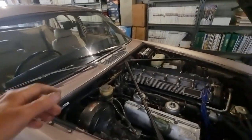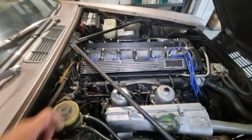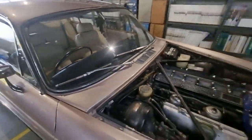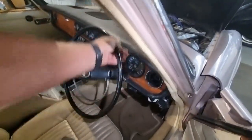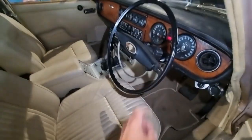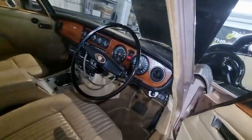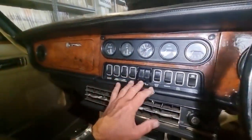Like it. Windscreen's clean, no cracks or scratches. Feel that power steering. It's good. Rarely do you find one with such a lovely interior. Even the headlining has been done at some stage, and that is in good order. And the seats are in good order. It's got good carpets. The timber's got no cracks, but looks like it might have been a bit of a home job varnishing it up.